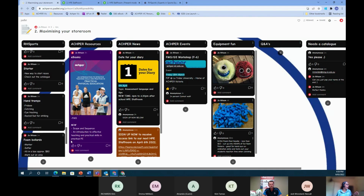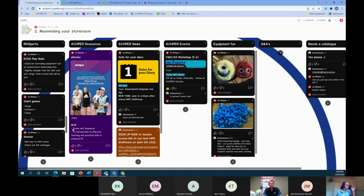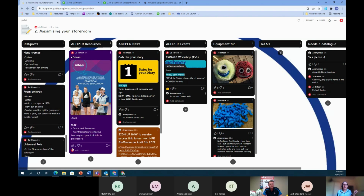Popped in there the hand tramps, the starter, the giant games, the play ball range and different pro and skill series that you have, and then the universal pole. I actually didn't realize there was so many attachments and things that you could add to the pole. I had the poles at school, so there we go. I've now learned what I should have been doing with the pole, so thanks for that.